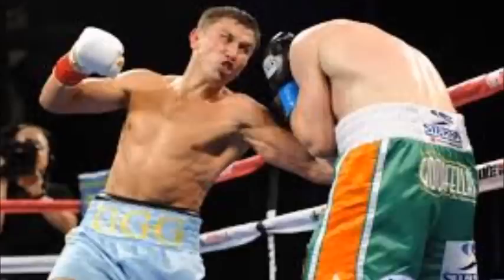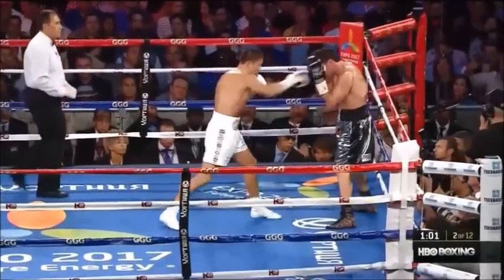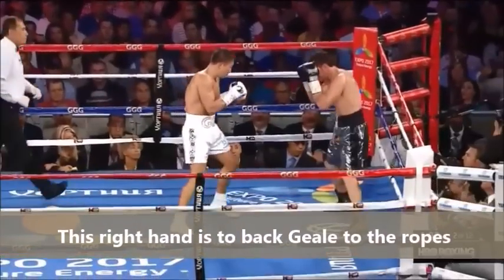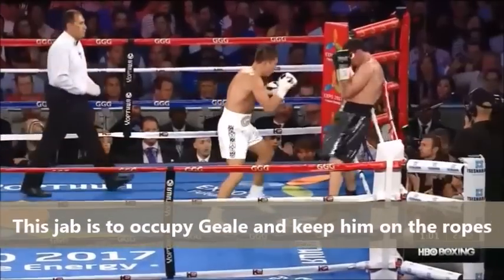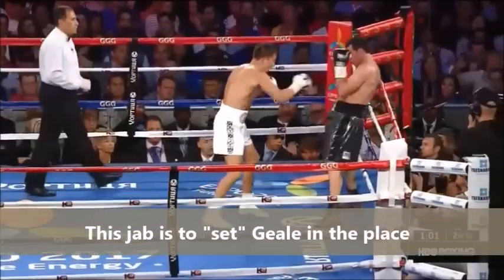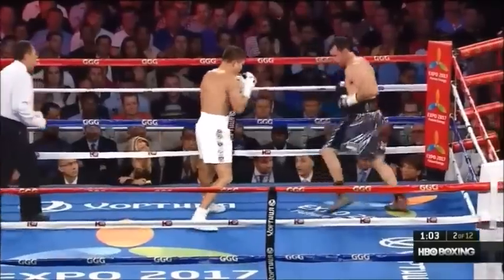Now, Golovkin likes to get people on the ropes. So you see what he does is he shoots his right hand, this right cross here. There's no conviction behind that. Don't be fooled. There's no conviction behind that. That right cross was just to get Daniel Geale to back up to the ropes. Then you see he shoots this left, this lead left, or this jab. This jab is to occupy Daniel Geale and set Daniel Geale on the ropes. It's like holding him in place on the ropes.